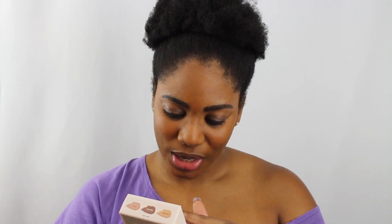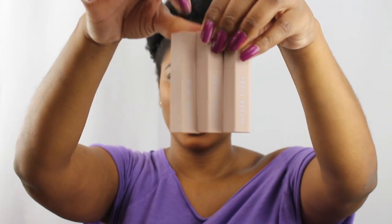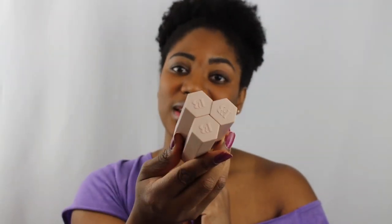So we're going to move on to the next thing that I got, which is the Match Stix Trio. Basically, this is a trio. It's better to get the trio. It has a concealer, a contour, and a highlight. I got the color tan 300, and the price of it is $54, I believe. Yes, $54. What's really neat about these colors is this is what they look like. The packaging is so cool, you guys. It's magnetic. They just stick together, and you can stick them together like that. I think that is so cool, so cute, so innovative, and it's really neat for travel as well.